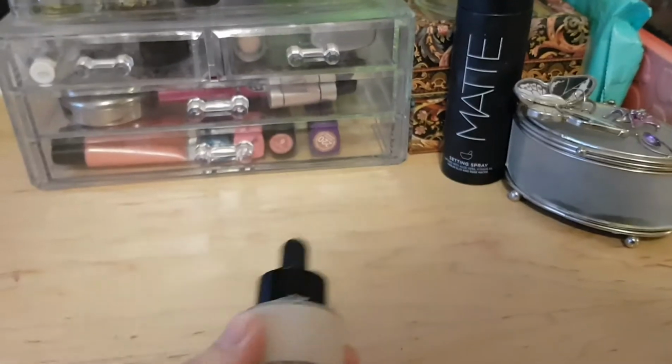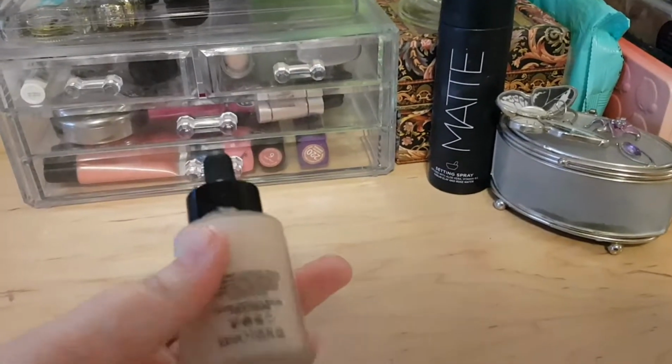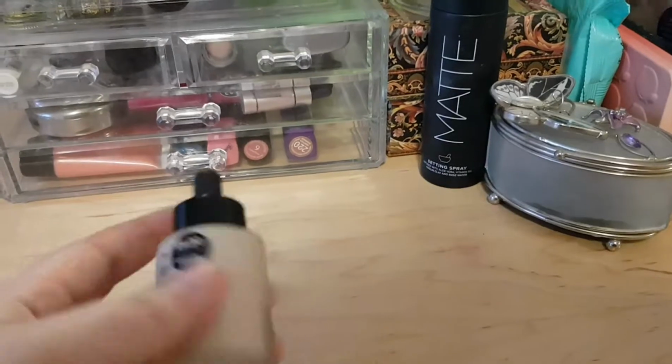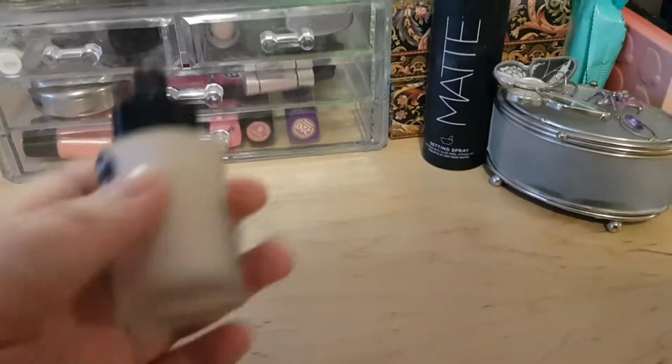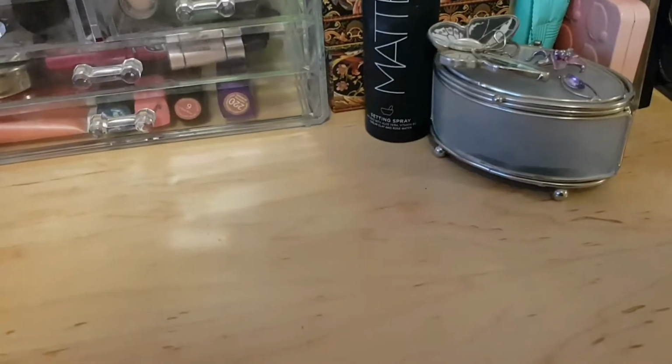Oh my goodness, I can't English today. It's got a very nice coverage. You get quite a lot of product as well. The only thing I would say about it is the dropper does not work very well because the foundation is too thick.